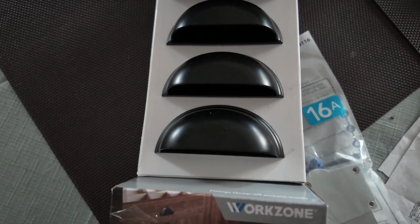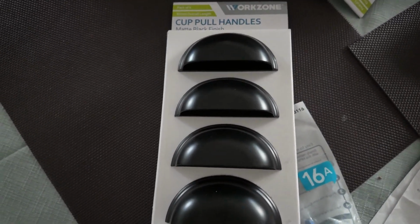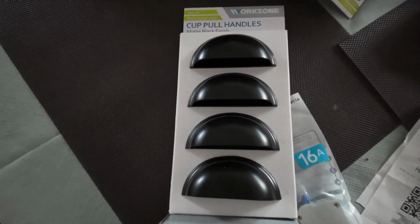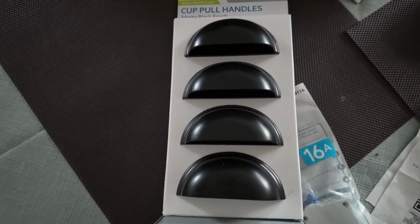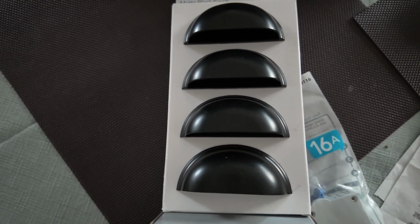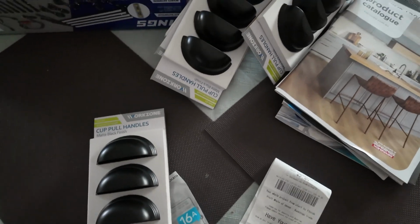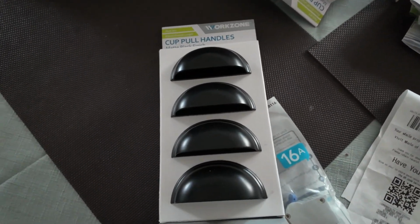Was having a really good day. Hadn't spent a cent on truck construction, which is like a miracle. And then I was walking down the Audi centre aisle and I spotted these guys. $9 for a set of 4, which is about the price of one handle at Bunnings. So just spent $60 on door handles, but bargain.